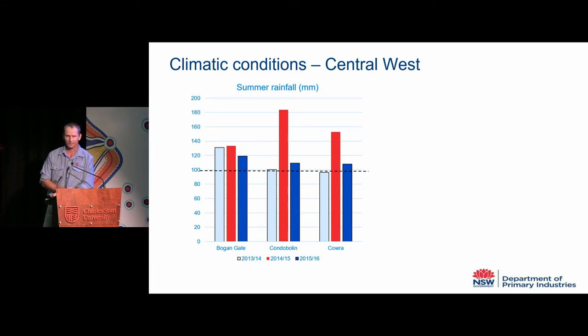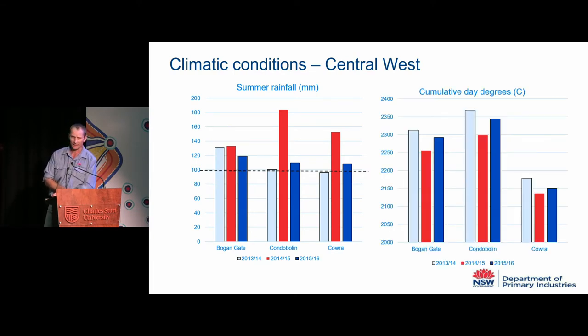When you look at temperature, though, I think the Cowra site does stand out a little bit more. And this perhaps gives us a little bit of a clue. It's certainly not definitive, but it gives us a bit of a clue about lucerne persistence and what drives it. So again, we've got our three sites and our three summers, and what I've graphed here on the y-axis is temperature, which is cumulative day degrees. Day degrees is the average daily temperature added up for the summer period, so it's cumulative for the 3 months.